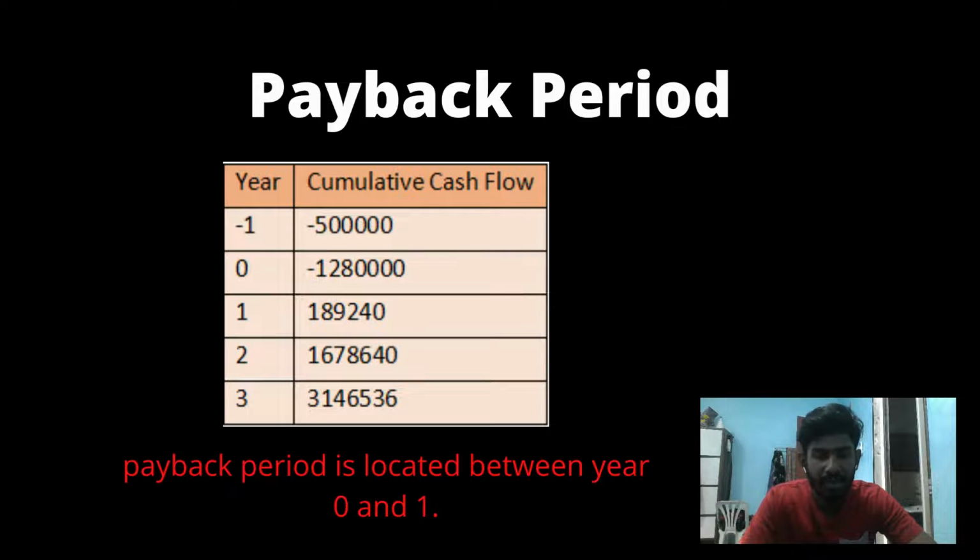Moving on to the payback period, we have to calculate the cumulative cash flow, where we subtract the previous year from the current year, and we get a positive cash flow in year 1. So we know that the payback period is located between year 0 and 1.